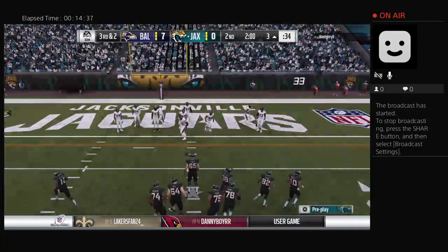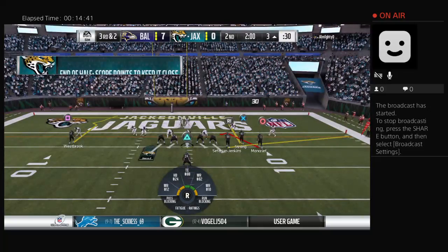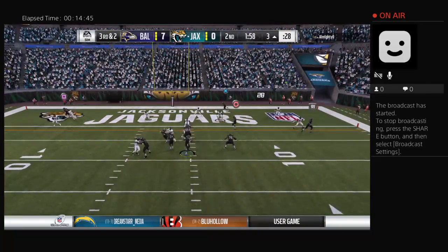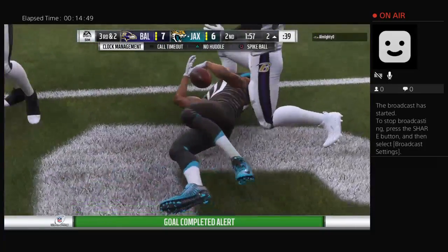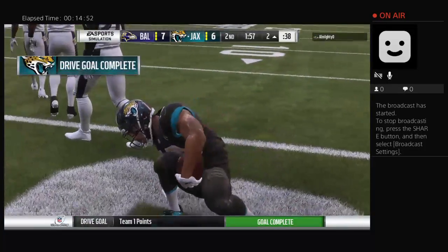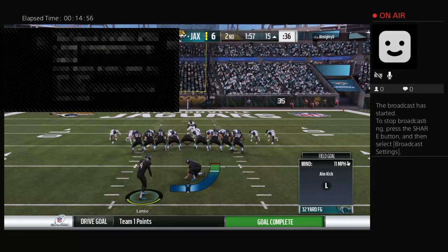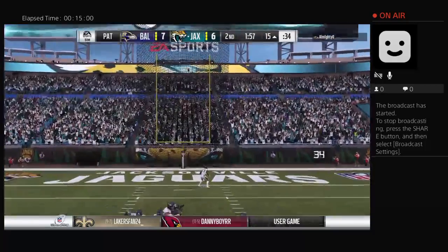The Jaguars on third down. They've been okay, 2 for 3 thus far. This time they face a 3rd and 2. Throwing is Bortles. And that is caught. Touchdown, Jacksonville. Dante Moncrief from 3 yards out. And the Jaguars are within an extra point of tying this one up.